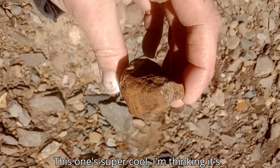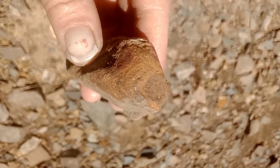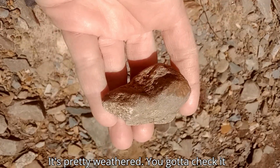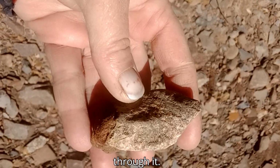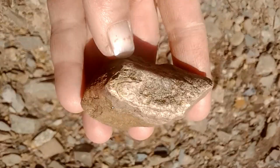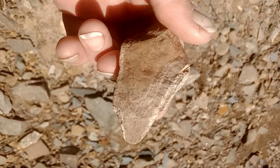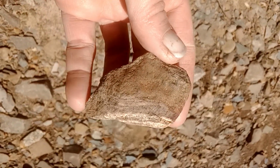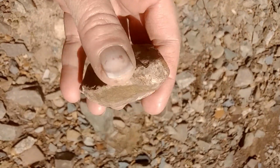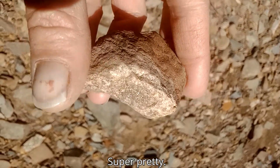This one's super cool. I'm thinking it's iron concretion. If you can see on the end there, the banding going around. It's pretty weathered. You could check it out where the quartz has ran through it. See the lines on that side? Might be a regular sandstone too. Super pretty.